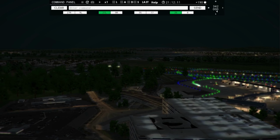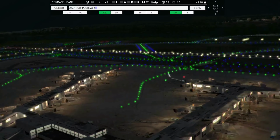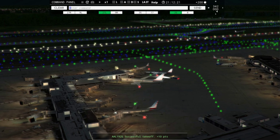Philadelphia Tower, American 1958 requesting push and start. American 1958, pushback approved, expect runway 27 right. Runway 17 line up and wait Piedmont 4840. Ground, 27 right pushback approved. American 1958.